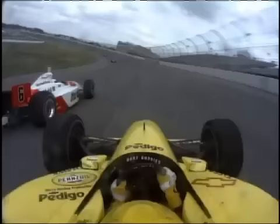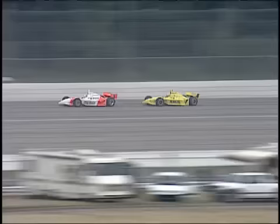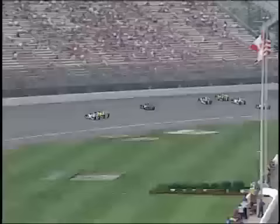Both of those guys well aware that points are so critical and the season's beginning to run out. We started with 25 cars. 23 are still in competition. As they hit the line, everybody's running clean because of the restart.